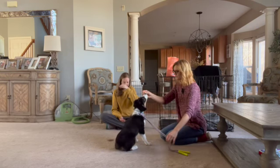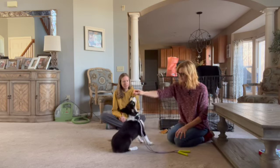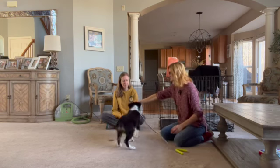Let me try one more, and then I'll have you try it. See if she can do it. Good. See, this is the part that is good about the working dog. They're easy to train if they want to.